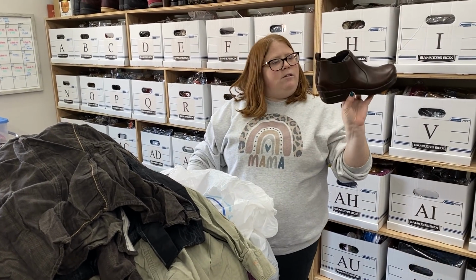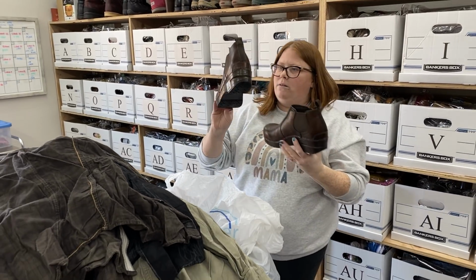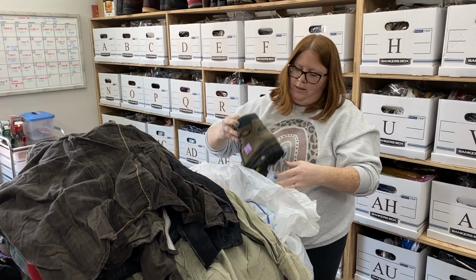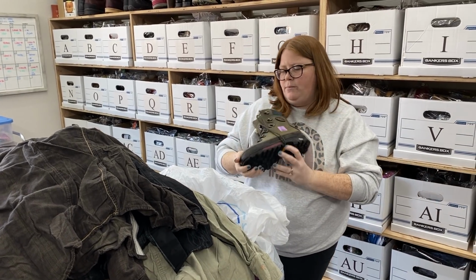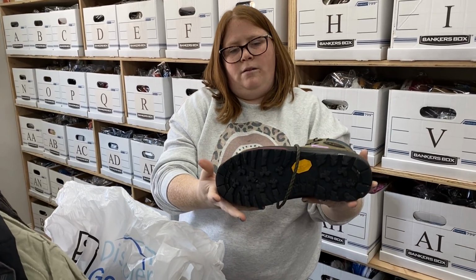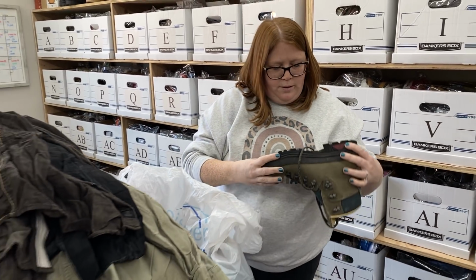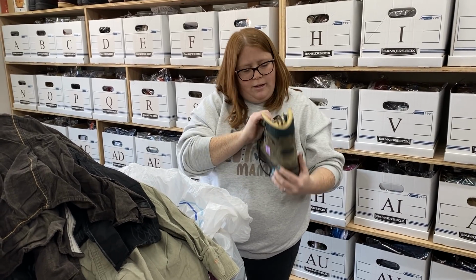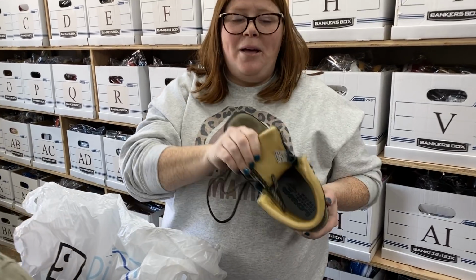These are Danskos. I really like this style. I think that'll do well. So these are some Lowa boots. A little dirty, you can see, but the soles are in really good shape. They got that Vibram stamp on there, really not worn down at all. The insoles are good. You can even still read that it says Lowa.